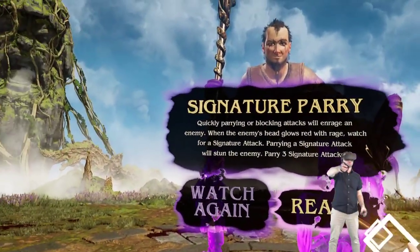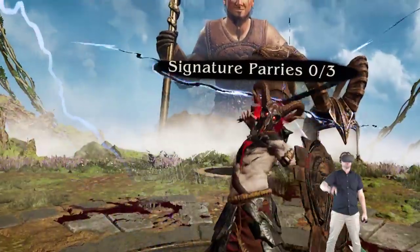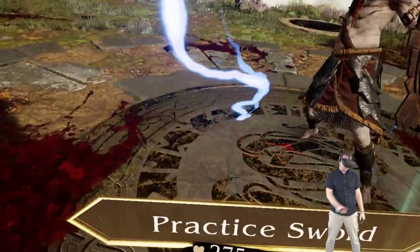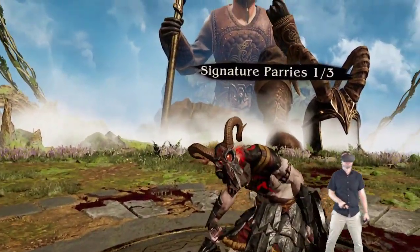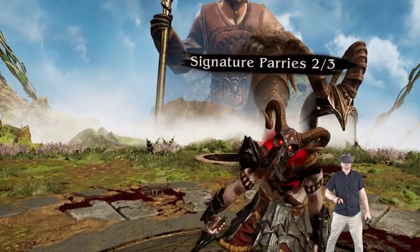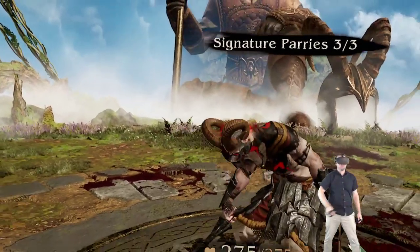Badass. Alright, parry the signature move. Let's see you try it. Why is my sword over there? I don't like that. On guard. Whoa. Holy crap. Wait, what? I wasn't reading that right. Do I gotta time it or something? Maybe I gotta use my shield? Oh, you gotta like push into it. Come on now. You've got it. I wonder if I have to time it? No, you gotta push into it. Okay. Like that. I should have my Mammut grips on right now.